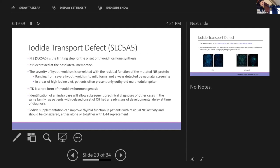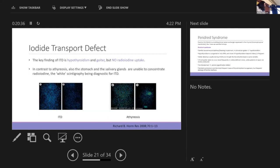This is a rare form of dyshormonogenesis, but identification of an index case will allow subsequent preclinical diagnosis of other cases in the same family, avoiding delay in treatment and preventing developmental delay. Iodine supplementation might work alone in this condition or in conjunction with levothyroxine treatment. The key findings in iodide transport defect are hypothyroidism, goiter, but no radioiodine uptake.